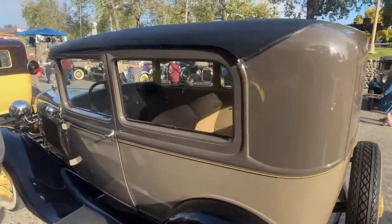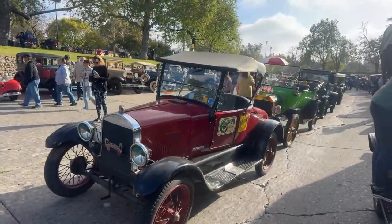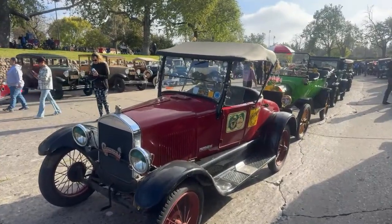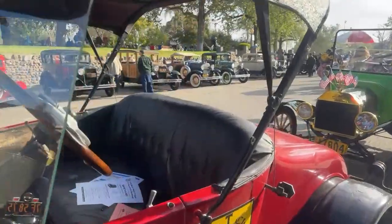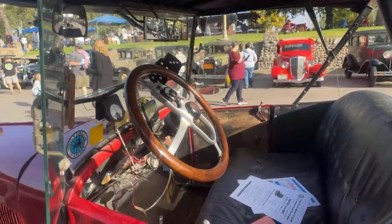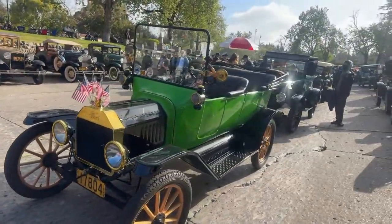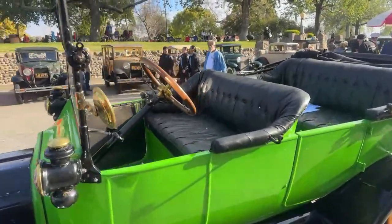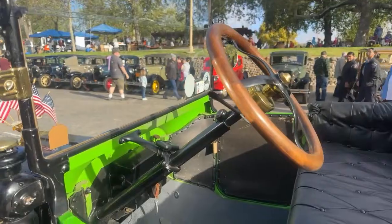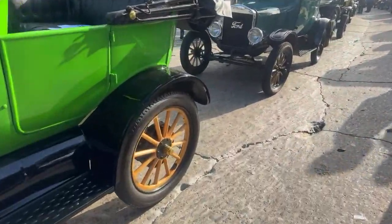We'll let everybody else see what they can see. That's really dark. Glare from the window. So here's another Model T. Here's a Model T as well, Phaeton. Some wood wheels.